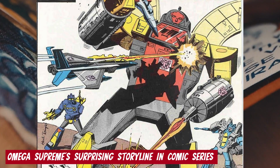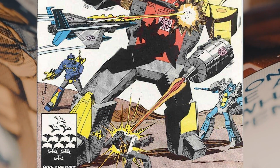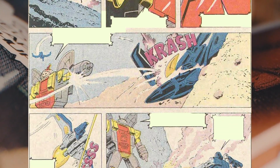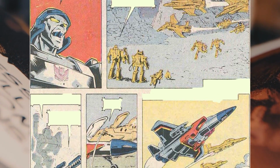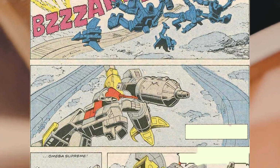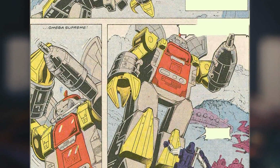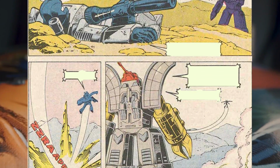Omega Supreme's surprising storyline in the comic series. In the Marvel Comics continuity, the Autobots from Earth created Omega Supreme to defend the Ark when they were abroad. With Omega operational, the Autobots could assault the Decepticons with force. Megatron took advantage of the situation right away, commanding Buzzsaw, Frenzy, Laserbeak, Rumble, Skywarp, Starscream, and Thundercracker to all strike the Ark. They didn't receive the message about the Autobots' upgraded protective barrier, and Omega Supreme quickly defeated them all but Laserbeak, who was able to escape with an injured Megatron straight to the Decepticons.